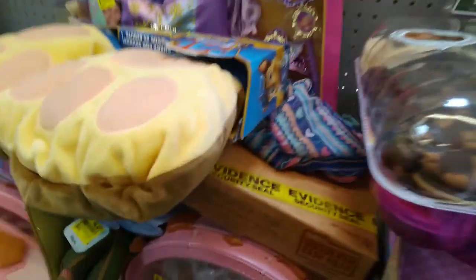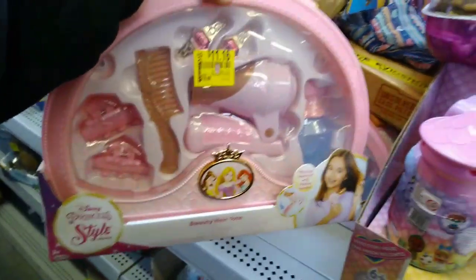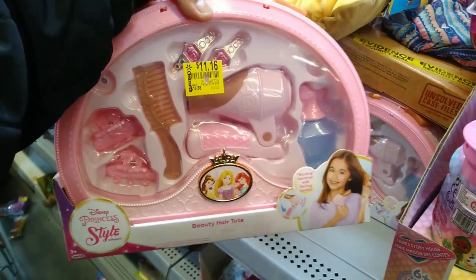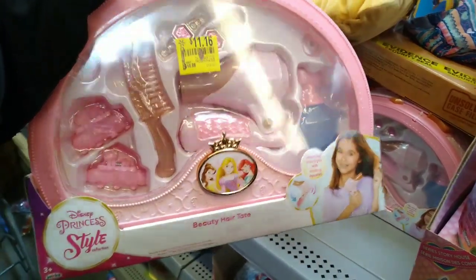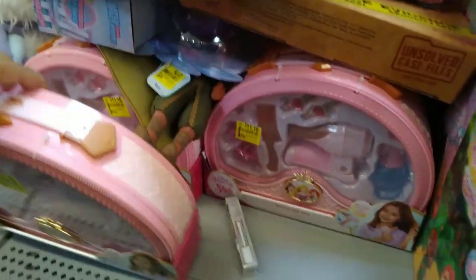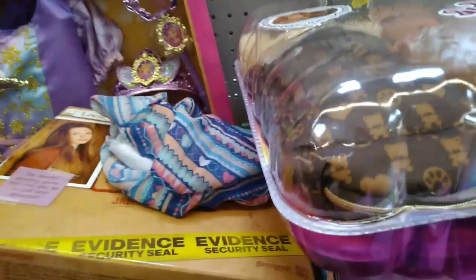Let's check this one out. I've showed you one of these on my other videos. And it was a different location for $11. $16.88 it was. They have a lot of this, you guys. They have so much toys right now.